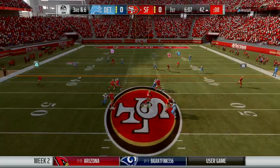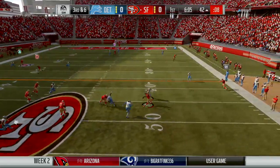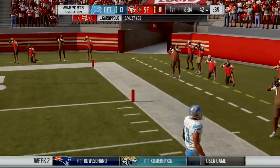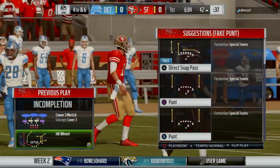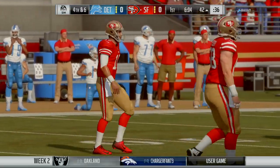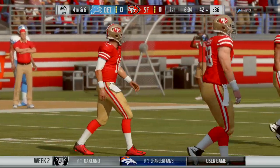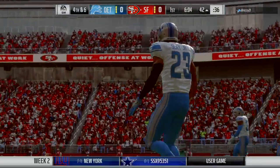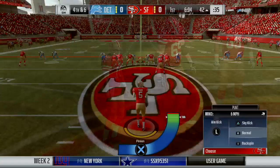A shotgun snap for Garoppolo. Escaping the pressure right, now he's going to let it go deep right sideline. And a shot taken on third down, unsuccessful. Fourth down now. Had an open man that time, but ended up putting a little too much heat on it, don't you think, partner? Absolutely. Just needed a touch more air under it. Instead, he fired an absolute bullet.